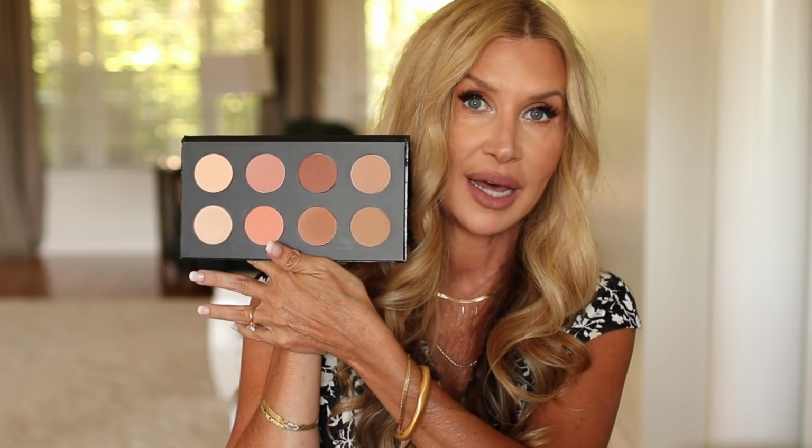But today, the main thing I wanted to share with you is this. It's two Rodial palettes that I ordered last Friday night, when I realized how much I love these tanning drops. I showed them to you last Friday. They are the bronze glow drops. So I ordered the Rodial Edit, and this has the eyeshadows that I have on, the blush, the highlighting powder, and the bronzing powder. I mean, this is just a phenomenal palette.